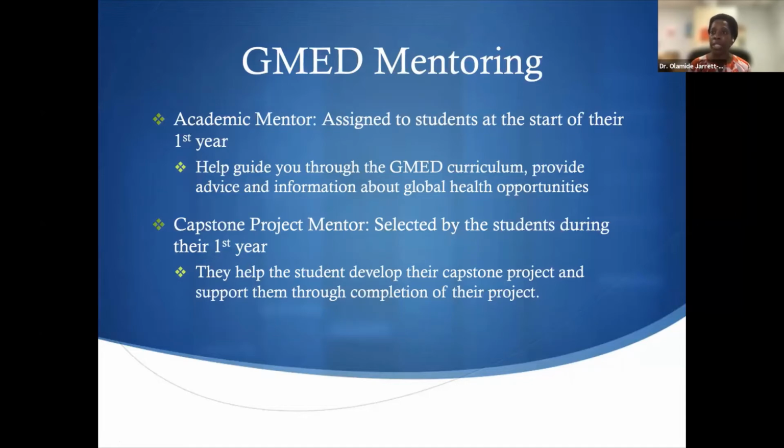And you think, well, I have these 2 mentors that I'm talking to, and maybe they're giving me different advice. Well, to address that issue, twice a year, the students meet with both their academic and their capstone mentors at the same time. We believe in the power of groupthink, and 3 heads are better than 2, sometimes, in working out problems and issues.